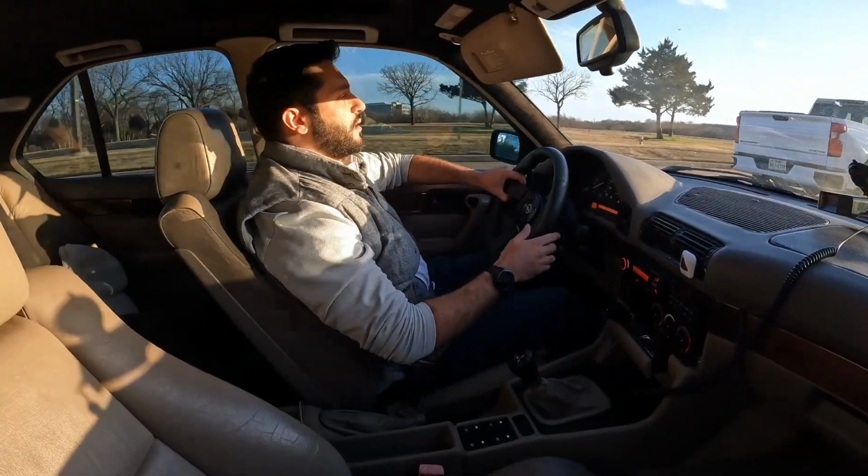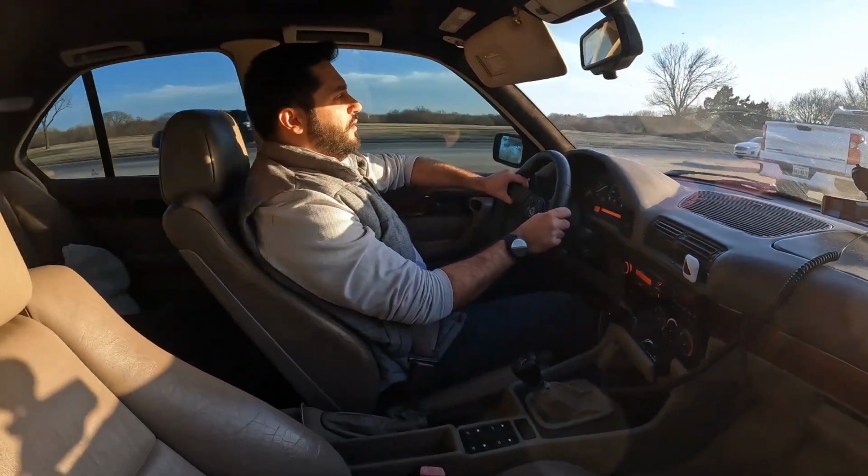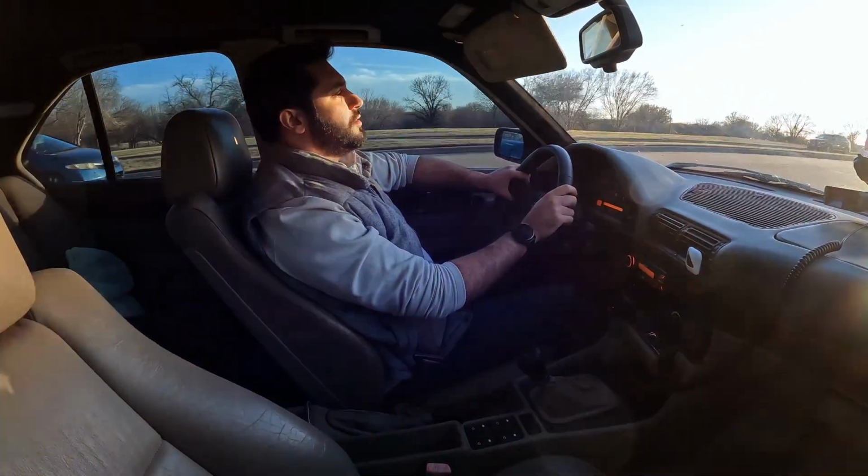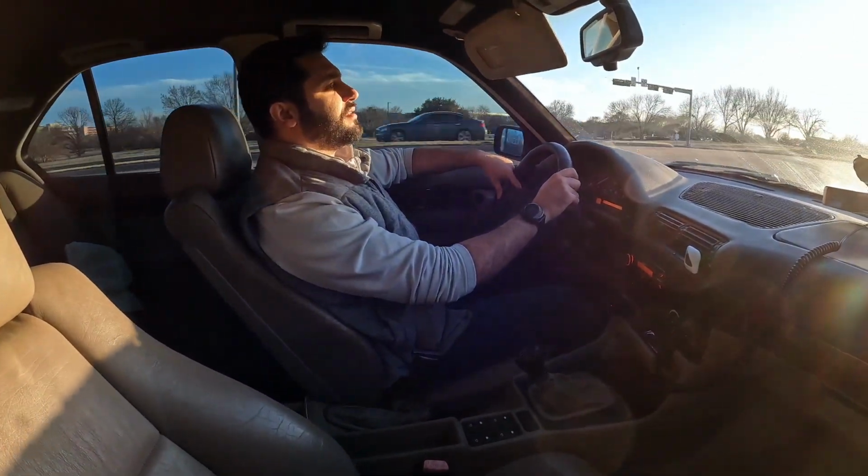And it sounds amazing. I mean, listen to the V8. This is with the stock exhaust, so it's not really exhaust noise. That's pure engine noise. And it's fantastic.